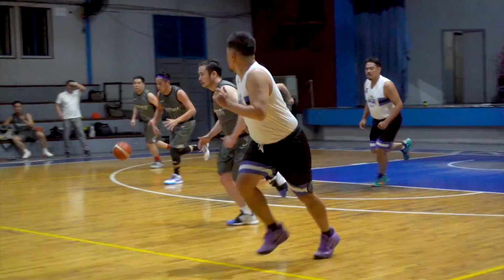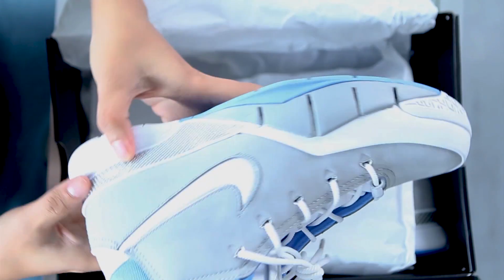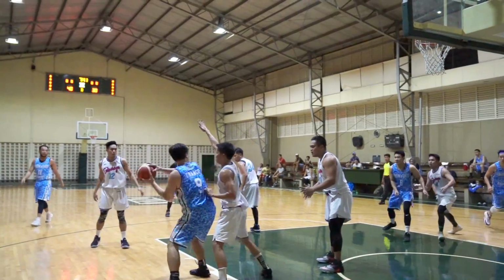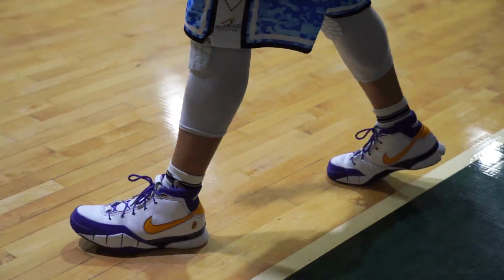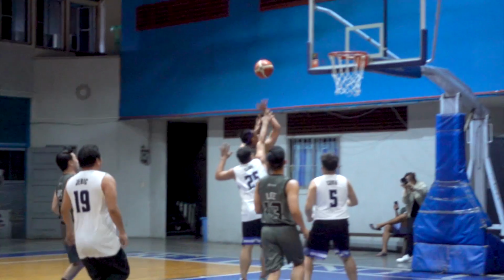Now, if I were to choose between the Kobe 4 cushion setup and the Kobe 1's cushion setup, I would still go with the Kobe 1's because of how bouncy it is and how nice the court feel and responsiveness on the Kobe 1's compared to the Kobe 4's. If you want maximum court feel and more bounciness, Kobe 1 is the way to go. If you want it to be more plush and more impact protection all throughout the shoe, Kobe 4 is the way to go. And now let's move on to the traction of the shoe.